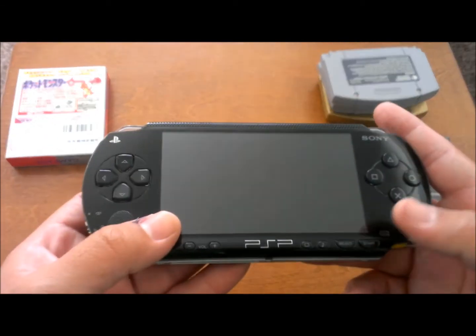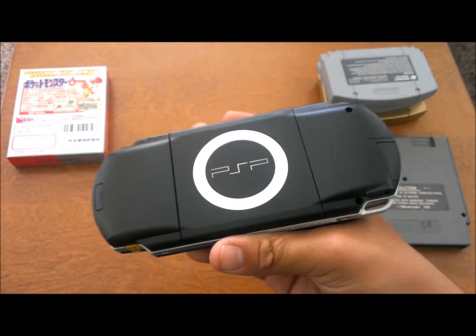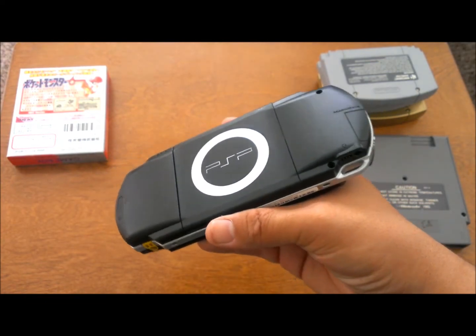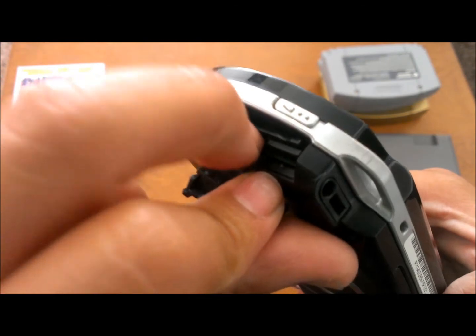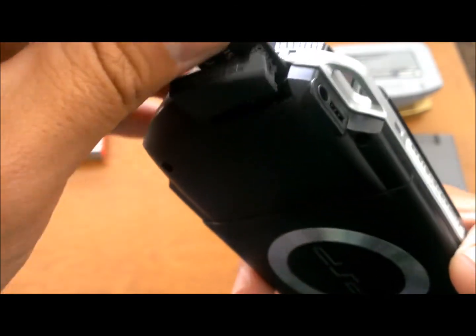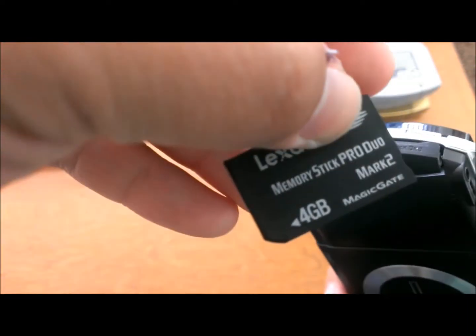The first is this PSP. My girlfriend picked this up for me at a garage sale around 3 weeks ago, almost a month ago, I think. She picked it up for $20, which is a really good deal, I think. At least for a PSP, it came with the 4GB memory stick.